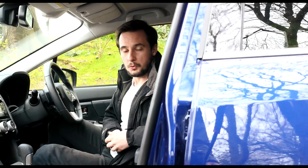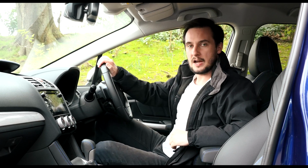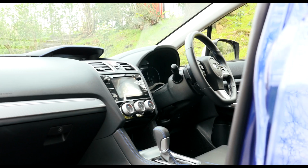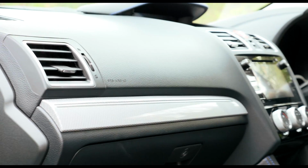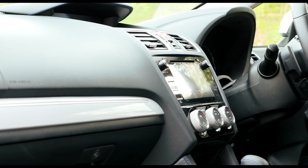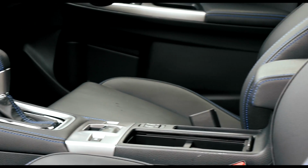Here in the cabin, things are pretty much exactly as they were with the pre-facelift car as well. It's spacious, it's comfortable, visibility is good, and while it's not the most glamorous car around, it feels like everything in general is built to last. As before, there's only one trim option in the UK, which keeps things simple at least, while there's plenty of standard equipment, as you'd expect given the lone option, and that the car starts from just shy of £30,000.